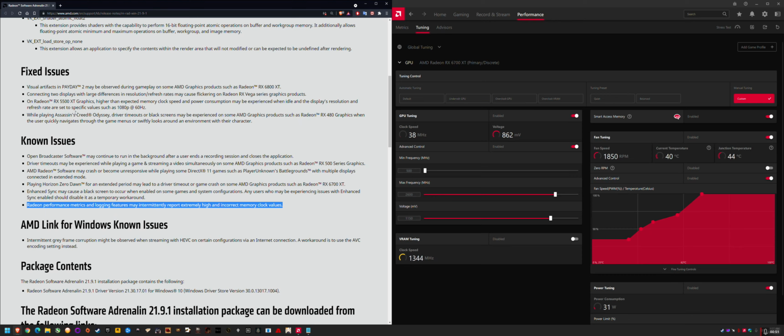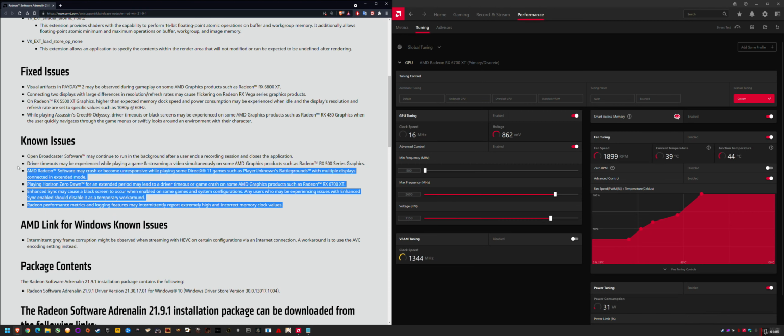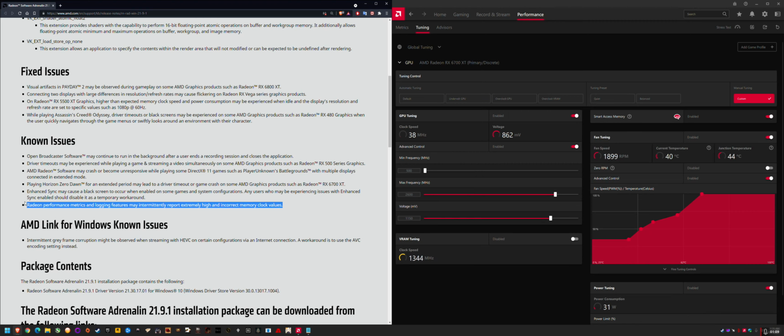adding new features. This annoys me. I know there's probably certain people on their driver teams that work on specific things. So it's not like you can expect one part of the team to work on something else or to come help with something else. But I really wish they would just iron out all these known issues that have been recurring over multiple driver updates, particularly the bottom one.